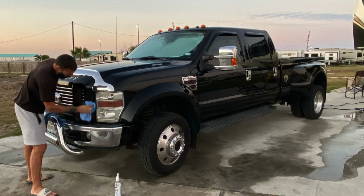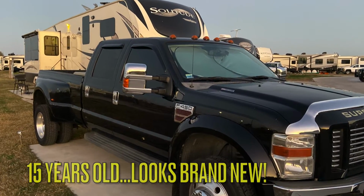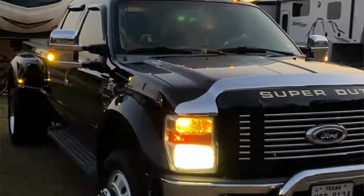Speaking of show car, not only do I use this stuff all over the RV to protect it from the sun, I also use it all over the tow vehicle and our car. Again, great for the tires, the dashboards, the rubber, the gaskets, the seals, anything like that. You can use this stuff all over it to protect it from harmful UV rays and keep everything from cracking and protect it. Been using this stuff for quite a few years. I think it's the best on the market.